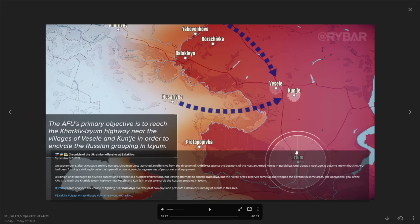That way they can start a two-front war against Izyum by pushing from the south at the same time. Since Izyum is split into two by the river here, being able to push through from the north and control that area allows them to attack Izyum without crossing the river, as they're able to attack from both sides.